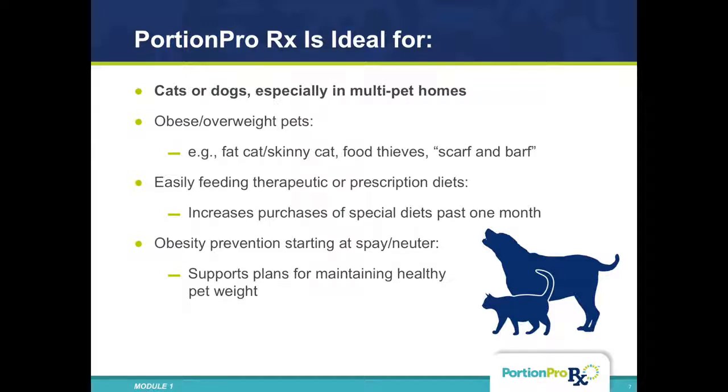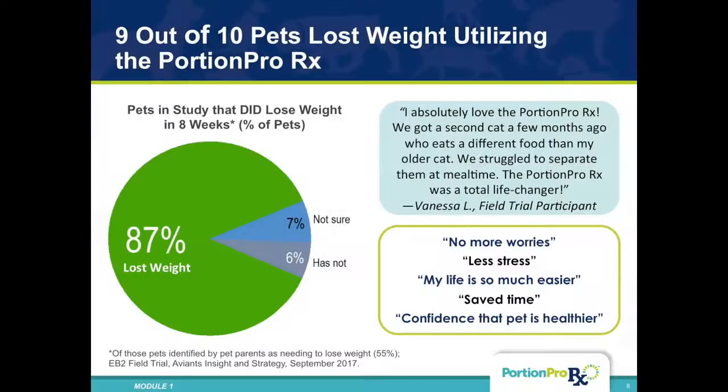Spay and neuter is also a great time to talk about the benefits of the PortionPro RX. As the pet's metabolic needs change, the PortionPro RX can help measure and accurately portion control the pet to set up a future of healthy dieting. In a recent field trial, 9 out of 10 pets lost weight using the PortionPro RX.